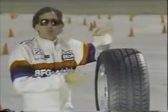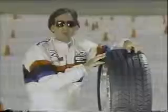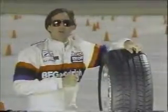Hydroplaning occurs at high speeds when a wedge of water builds up in between the tire and the road, causing the tire to virtually lift off the pavement. To combat hydroplaning, we use tread designs with wide circumferential grooves to channel water in this direction, and deep lateral grooves to channel water out the side of the tire. All of this improves wet weather performance.